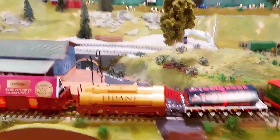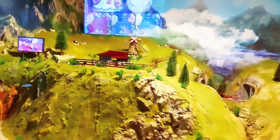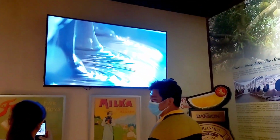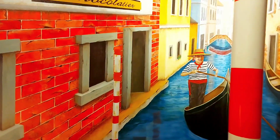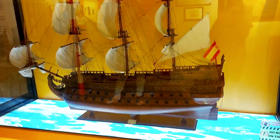Oh, this is the part where I was really surprised, because when I came out from the museum, my sister told me that this part was made from chocolate. Guys, real chocolate, this was real chocolate. And this art is really beautiful, and it also looks like 3D design art. Another exciting thing, this art is also made of chocolate.